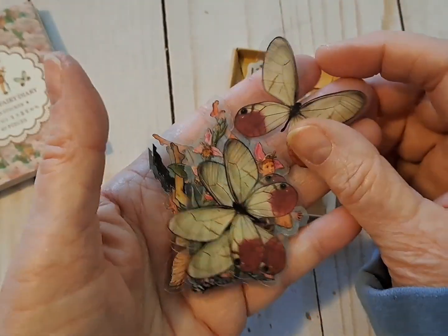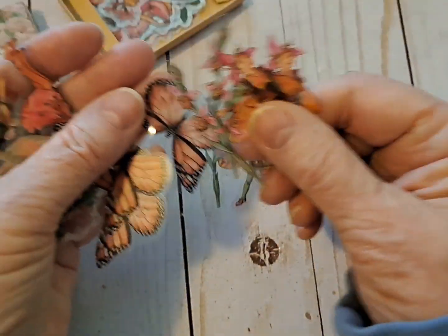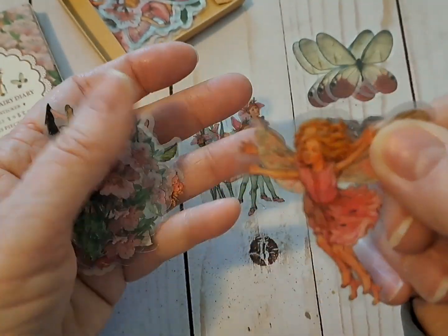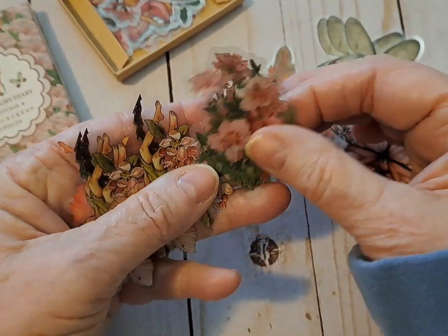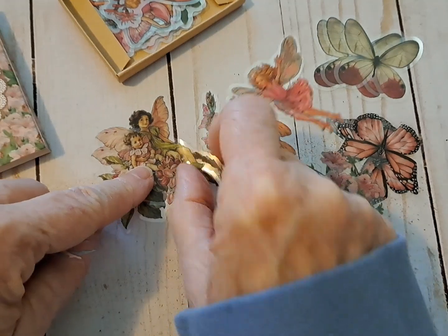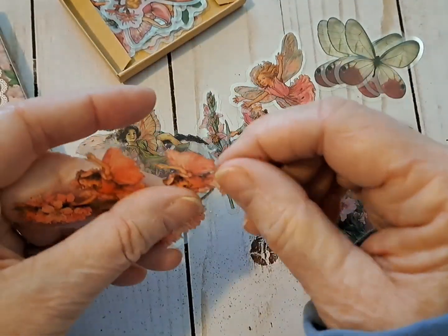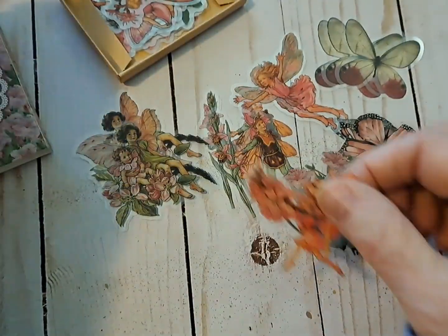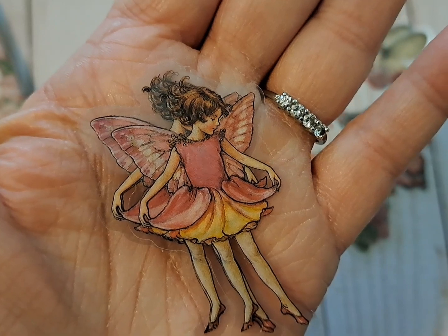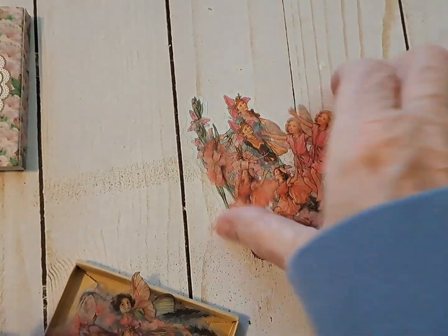Well, these are like vellum. Pretty. Looks like you get three maybe of each. Three of each. Three of those. Three of this flower. Three of those fairies. I do have some of these Cicely Mary Barker fairies, they're like little ornaments. Very pretty. So you got 45 stickers, three of each. Very, very pretty. They're like a vellum sticker.